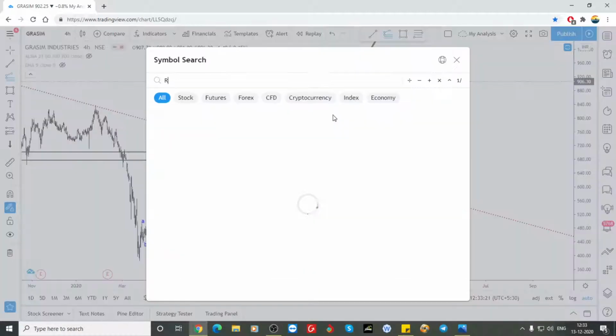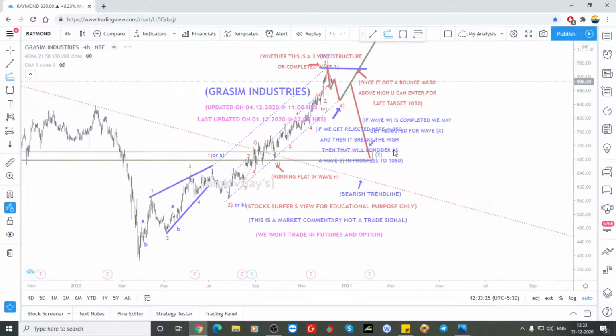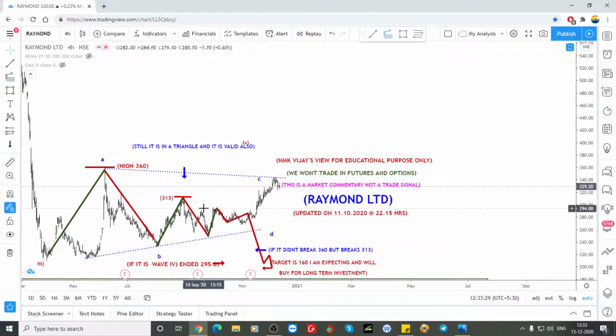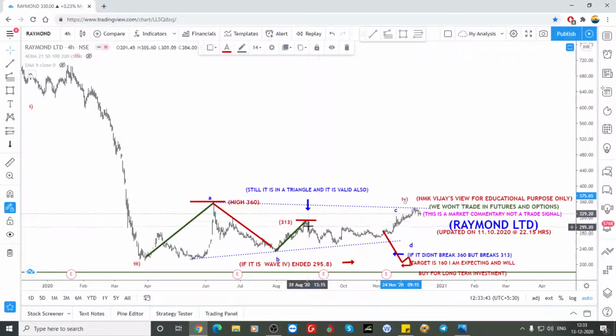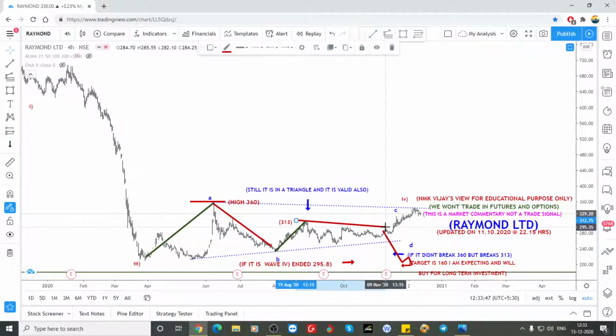Now we will move on to Raymond. What I expected is 160, and if it is a fourth wave triangle, it made an intermediate triangle here. I will show you here. Until it breaks that high of 360, the triangle is also valid. Still now it is valid. Now this is a triangle.